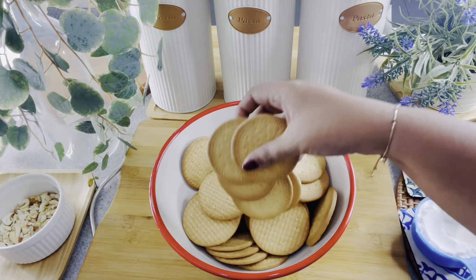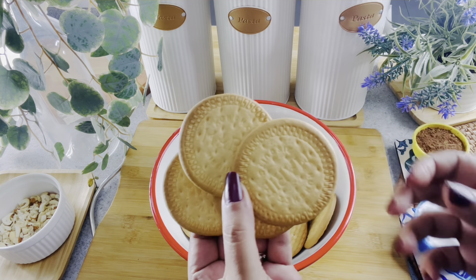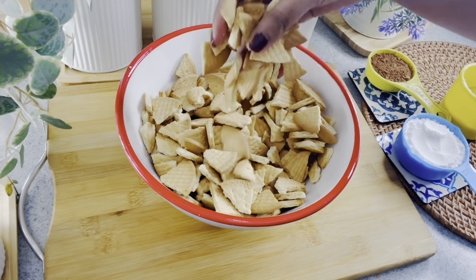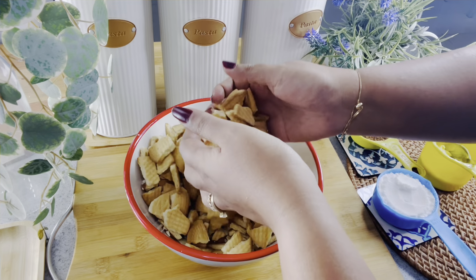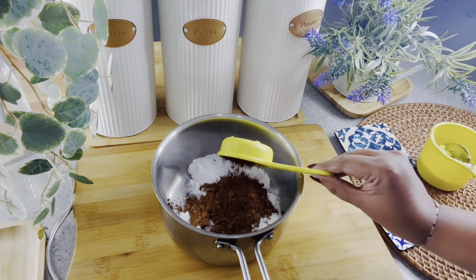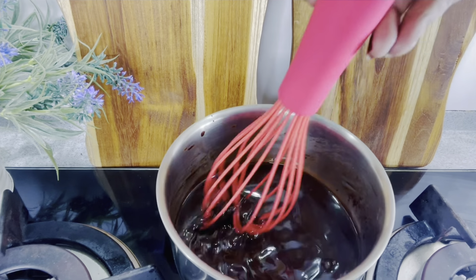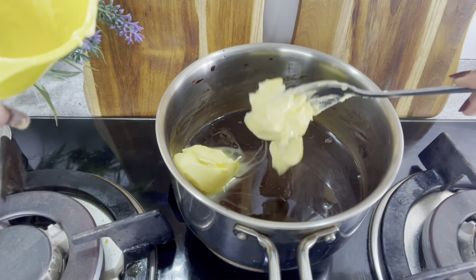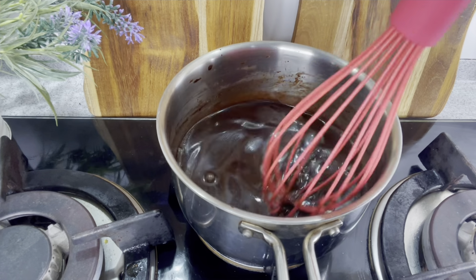To make an easy no-bake dessert, you need 270 grams of Marie biscuit or any other biscuit. Total, I've taken 41 Marie biscuits and break them into small pieces. And take 4 tablespoons of chopped nuts, any nuts of your choice. In a pan, add half cup of powdered sugar, 1/4 cup of cocoa powder and half cup of water and mix it well and cook it on a low flame. When the mixture becomes hot, add 1/4 cup of butter, that is 20 grams of butter, and melt it.